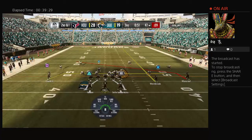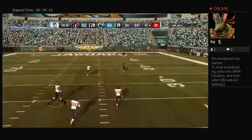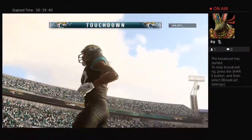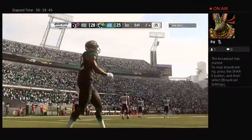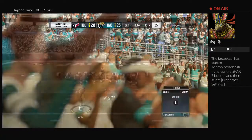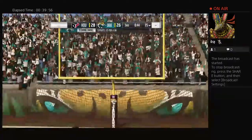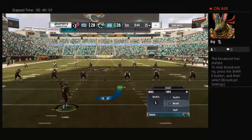Bortles going to throw. Looking long for Westbrook. That's caught inside the 20. Touchdown, Jaguars. A big play there. 53 yards. And the Jaguars have cut it back within a score. Lambeau on for the extra point. A little surprising they wouldn't go for 2, but this is up and good. And the lead is down to 2.